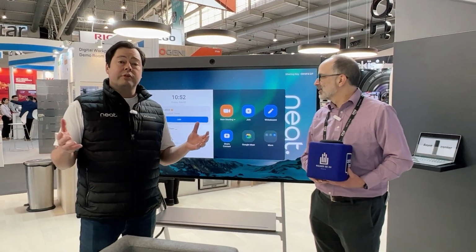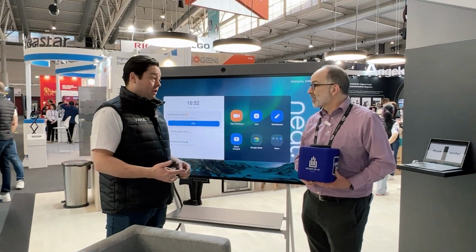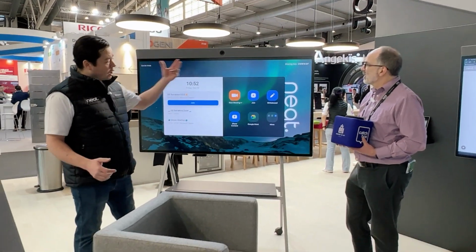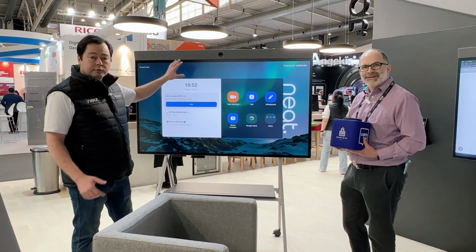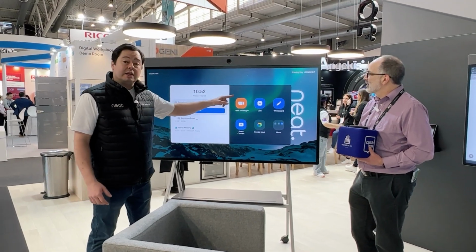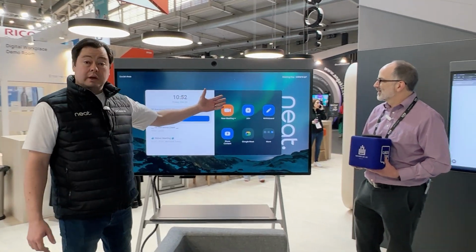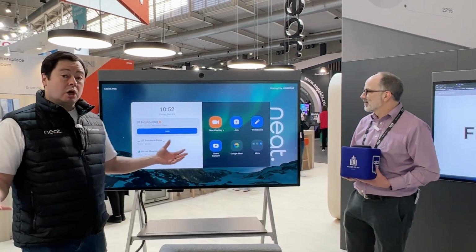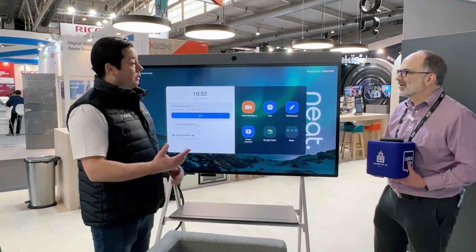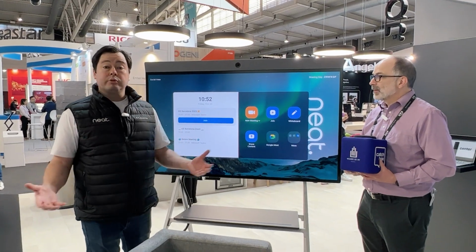So we've got several things to show you today. The first one, though, is one that I think is really relevant for education, and that is NEAT Board. So this is an all-in-one video conferencing device and 65-inch whiteboard, digital whiteboard display, right? So this one is running Zoom, and we actually started our company partnering with Zoom, but we also partner with Microsoft as well to deliver Microsoft Teams. So we work in both of those environments.